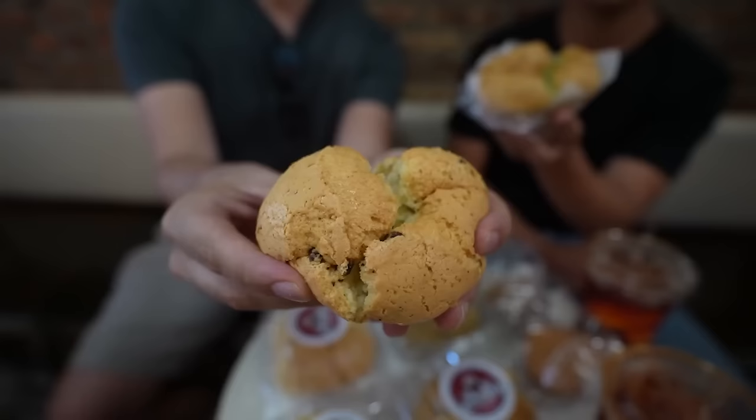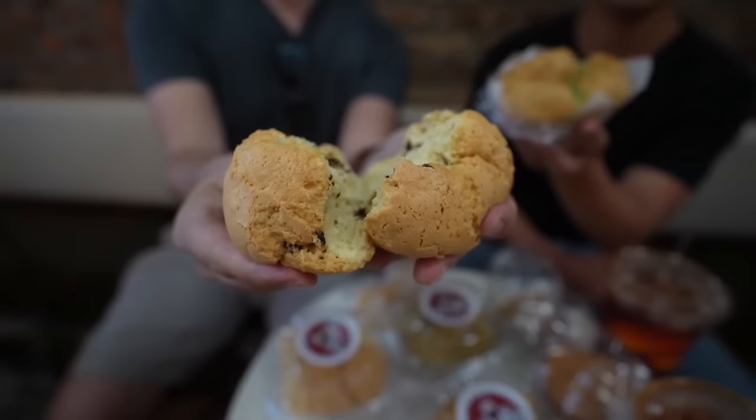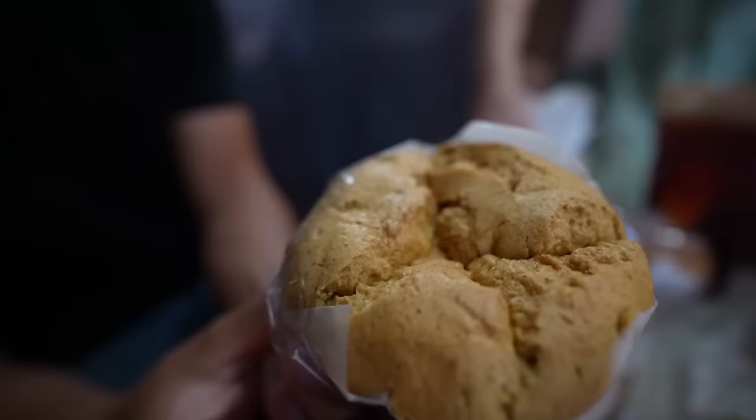Oh, I got the chocolate chip. Let me open this up. For someone that doesn't know Chinese culture, at first glance, you would think this is a muffin. It's actually from Hong Kong with British influence. So it's like some British baking influence. Okay, this is so soft.